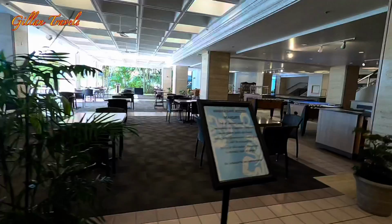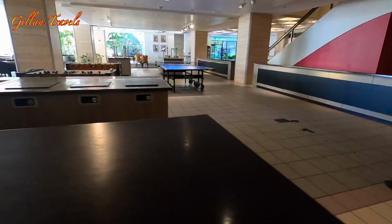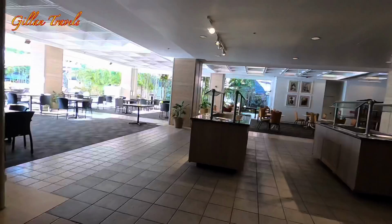There are lots of seating areas here, however, it's always empty. This is the ground floor of the tower. I don't know why people don't want to come here. It looks like there was a buffet restaurant here before. However, they abandoned it already. I'm not really sure about that. But this one is also so close to the swimming pool.